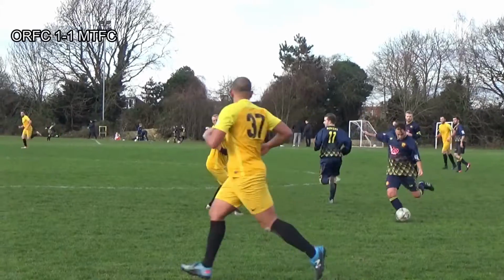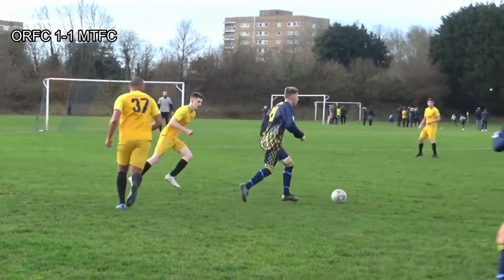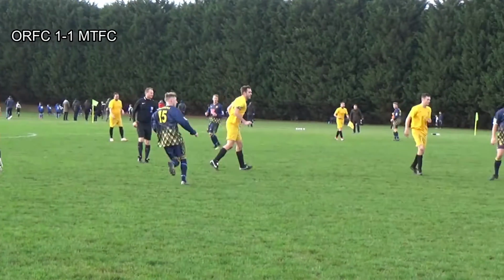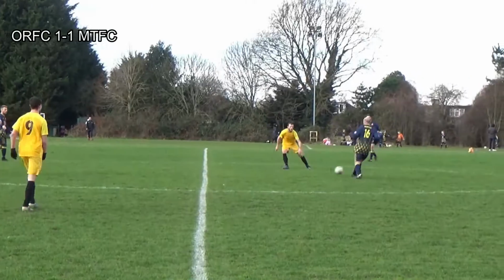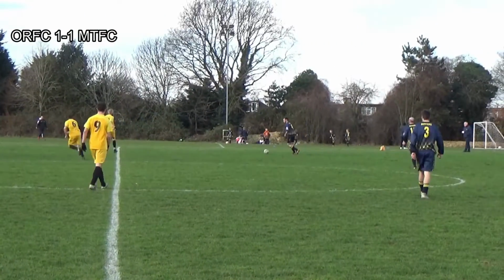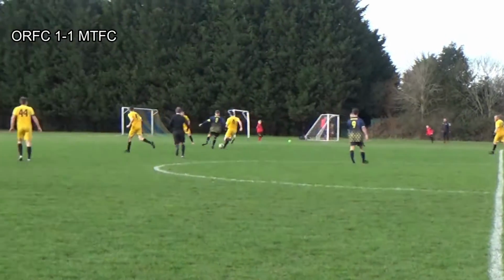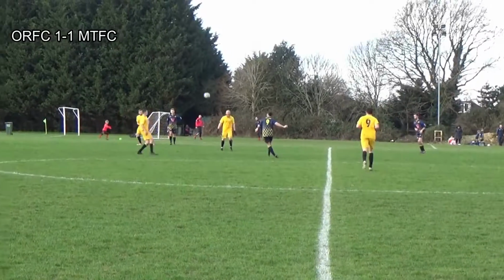I don't know if it was the occasion that got to some of the players, but a lot of us played inside ourselves today, and we didn't really seem up to the occasion, which was a shame. Take nothing away from Orpington, they were brilliant. You know the way they knocked the ball about, which you'll see several times in this, was class. A lot of the boys have praised them for it and said this is one of the toughest games they've had to play in terms of the way the opposition play football.